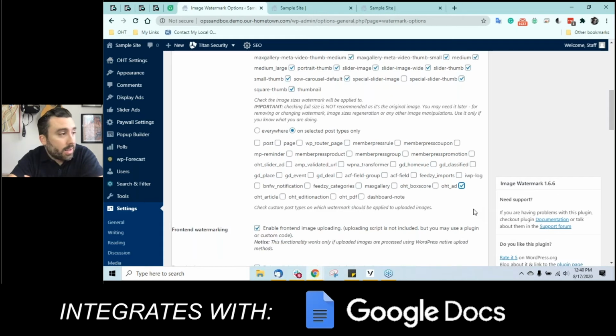No, this is key. This is a really good point, because what we had set up was going to put the watermark on everything, including ads. It's going to put it on PDFs, posts, images in a directory listing. Wow, that's a really good point. Yeah, so you need to check that. But these will already be set. The general settings will be set. Right, okay, yeah, that's true.